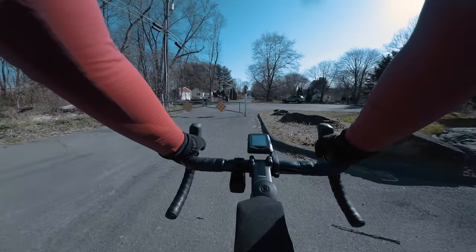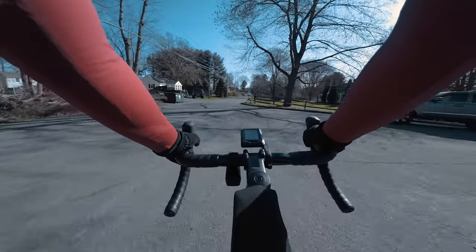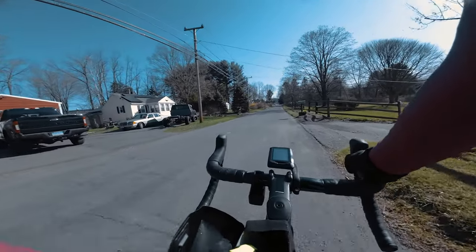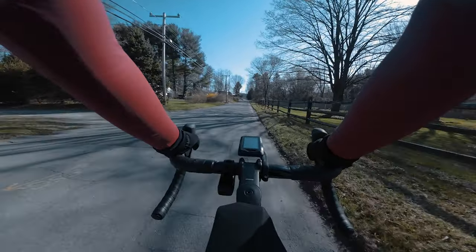That was fun. I love doing that, like zone two on Candlewood. It makes me want to do time trialing, because I like the steady power output.